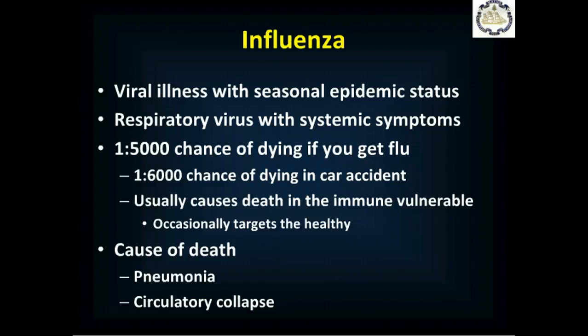There's about a 1 in 5,000 chance of dying if you get the flu. And to put that in perspective, you're more likely to die if you get the flu than you are to die in a car accident. Usually this is in the immune vulnerable, but if you think a few years back, the swine flu was actually killing the healthy and not really killing the very young or the very old. Cause of death is either from a pneumonia, it's a viral pneumonia, and then you get a bacterial pneumonia, or they go into shock from widespread infection and the septic response of the body to the infection.